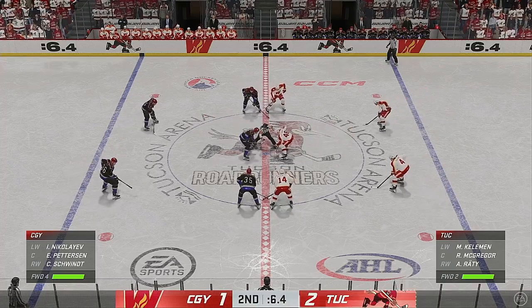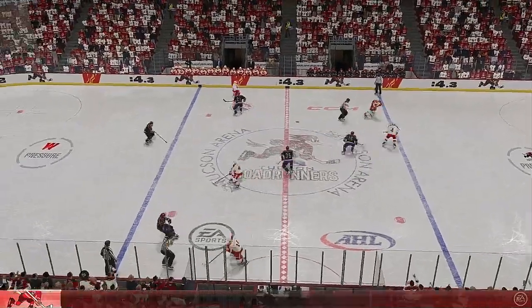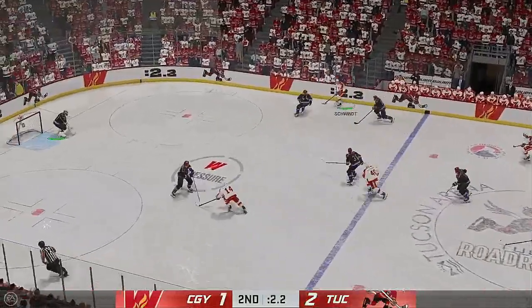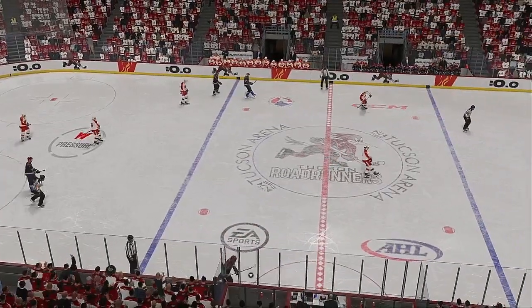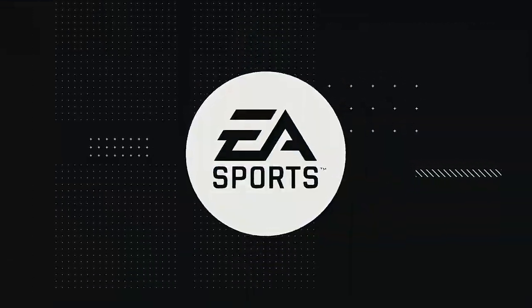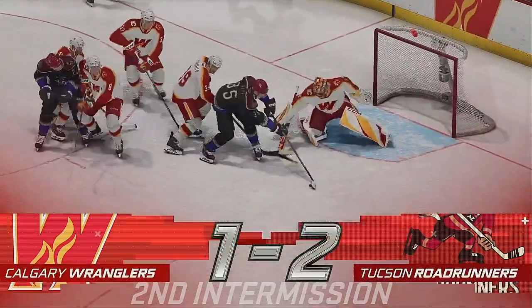Well, there's not much difference in this game, James. That's why every goal matters, and they get the go-ahead heading into the intermission. If they can hold on to this, they're going to start the third period with a sense of urgency trying to hold that lead. Well, there you go. Two periods down, one more to go, at least for now, right? Third period just around the corner.